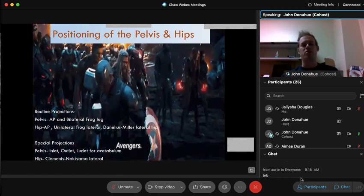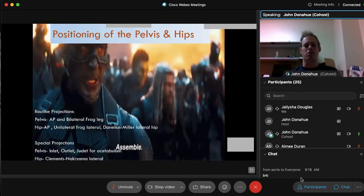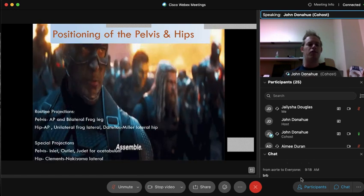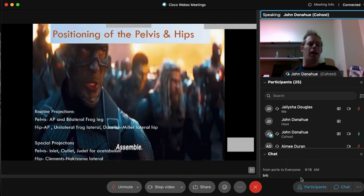Now, as far as the special projections, we have a few that we're going to go over. We have the inlet and outlet views. We have the Judet view for the pelvis. Those are all three for the pelvis. And for the hip, we have what's called the Clements-Nakayama lateral. We're going to go over each of those specifically.